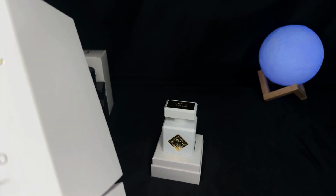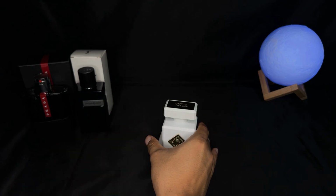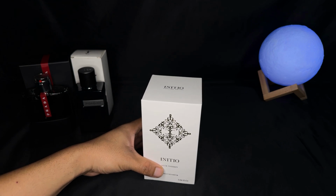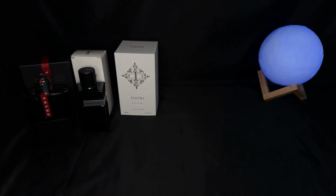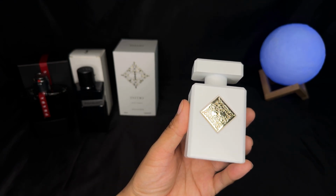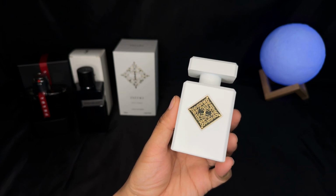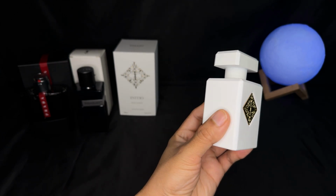But like I said, this is my most recent purchase out of all these 5 fragrances that you are going to see in this video. And my most expensive. And I get compliments from everyone, not only women but men as well. They really like what this smells like. It is perfectly unisex. Both men and women can rock this, in my opinion.